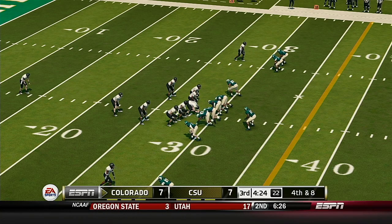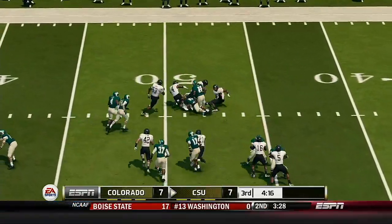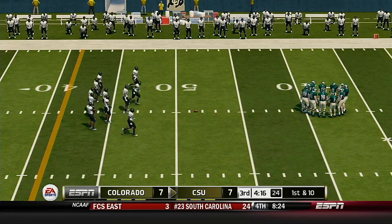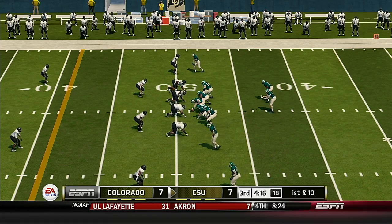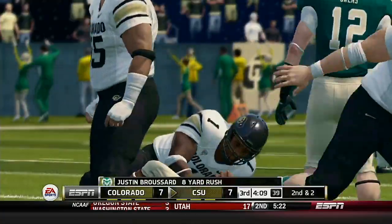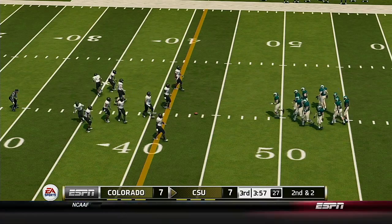Moore awaits the snap. Myers takes it to 36, and he's tackled at the 48. You don't want to squander any possessions, but maybe now's the right time to dip into your bag of tricks a little. Think about some gadget plays to catch the defense napping. Makes it out to about the 43. Makes it second and two. So it's second down and about 2 yards to go.